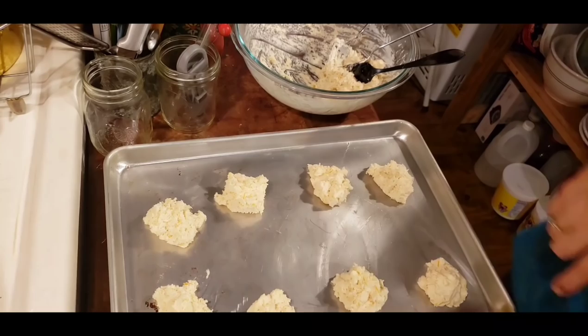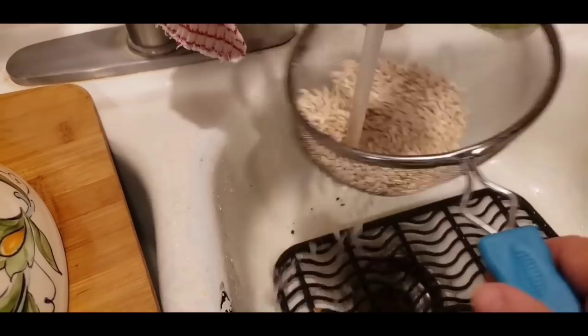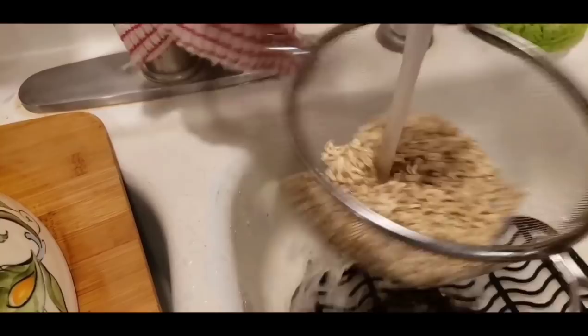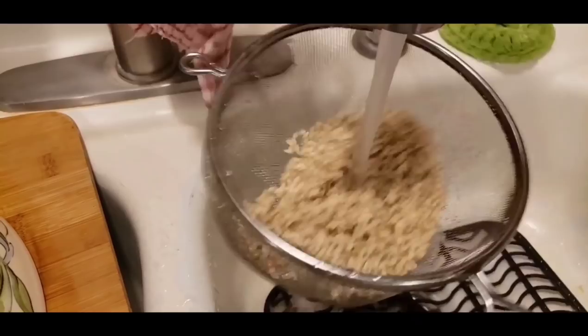Okay, I'm gonna let them sit there for just a minute, and I'm gonna finish them off. I'm gonna put some on another sheet pan, and I'm gonna put them in the fridge till I can get them in the wood cook stove. Okay, I've got a handful of barley right here, pulled barley, and we're gonna rinse it real good. Always rinse your barley, because it's got a lot of dust in it for sure. So we're just going to rinse this off. We're going to put it in our stove.